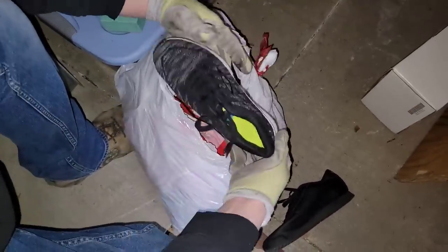Garbage bags here. There's definitely stuff besides clothes in here. I don't know what's in there. Got some Reebok shoes. Definitely shoes. And clothes, looks like jeans. I don't know what's in here.